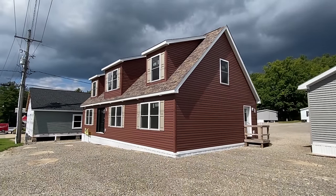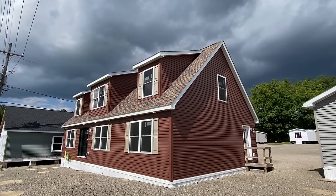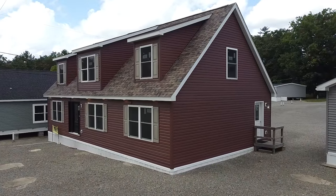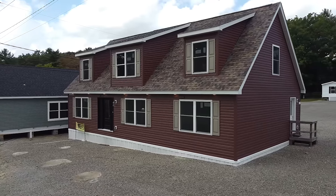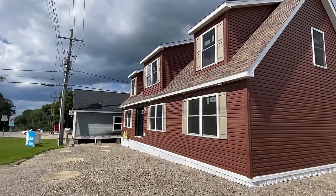Well, I think you can tell by the exterior of this house, we got something right here, y'all. Little quick backstory. First off, we're at Showcase Homes. This is in Shippenville, Pennsylvania. We're about an hour away from Pittsburgh.